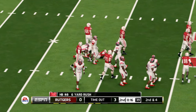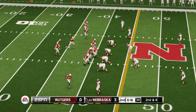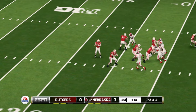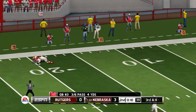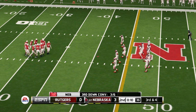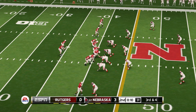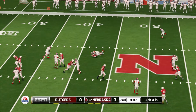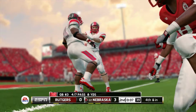Brought down after a nice run up the middle. Gain of six on the draw play. They're about 4 yards away here on second down. He's under some heat. He's going to air it long. Can't haul it in. There's a strike complete, and he's down. Rutgers will take a timeout. That's their second of the half.